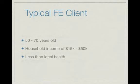So our typical final expense client is going to be somebody who's about 50 to 70 years old, and that's a pretty broad range. Most of the time we would narrow that up a little bit. Like if we were doing a direct mail campaign, we'd probably look more in the 55 to 65 range. But just to keep it a little broad, 50 to 70 years old, household income somewhere around $15,000 to $50,000 a year. We can trend toward the lower side of that spectrum in more rural areas and toward the higher side in more urban areas.